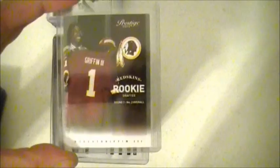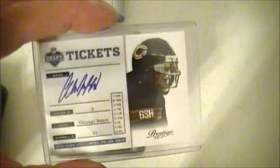It's numbered out of 10. Roy Helu. Nice RG3 SP. Got the Bears, dude. Can't ask his name. Alshon Jeffery, there you go. Draft tickets on card.